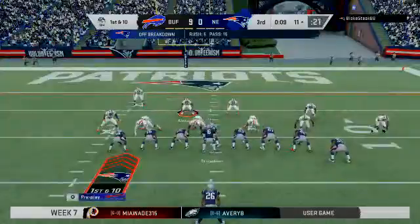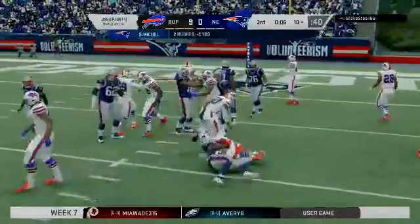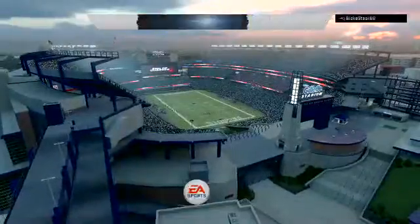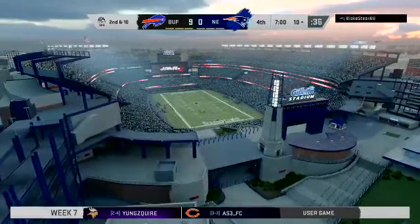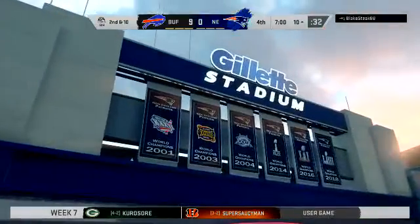Took till the 2nd half, but finally a red zone opportunity here. They've got a 1st and 10 at the 11. And he will maybe get back to the line of scrimmage, but that's it. And that's also all for this 3rd quarter of play. Back now in Foxborough. It's Patriot football, but they trail here as we begin the 4th quarter.